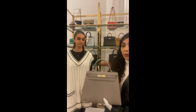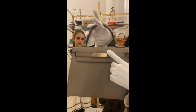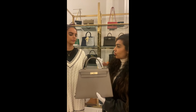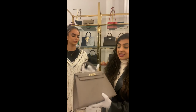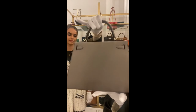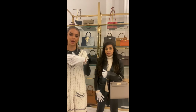So what makes this particular piece really unique is the fact that it's in a discontinued colour, which is Gris Asphalt, and the fact that it has permabrass hardware. Permabrass hardware is almost like a silver gold, almost like a rose gold, a beautiful champagne, a bit more of a lighter gold. So if you don't want strong gold, but you want a much lighter gold, permabrass is absolutely beautiful. This is a 28, it's a Sellier, and this one is £20,950. You can see that it is just the most incredible structured bag, and the 28 is the perfect size as well. I agree, I think the 28 is the perfect size for all different heights.